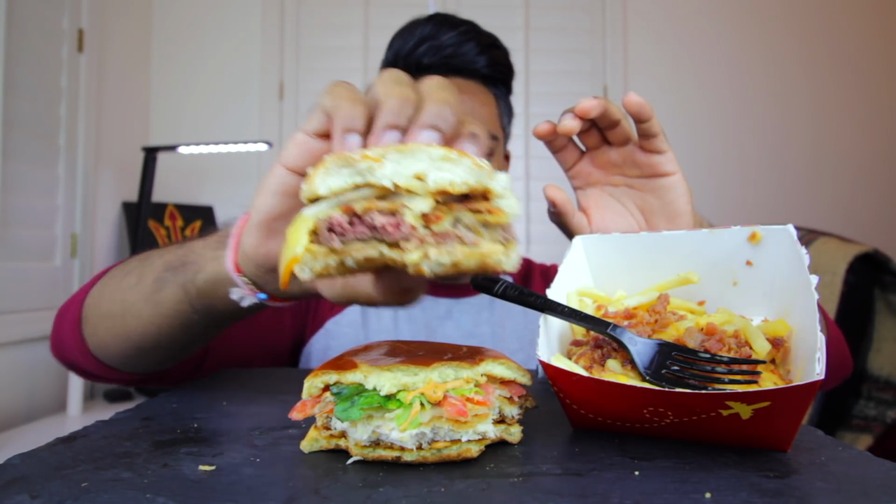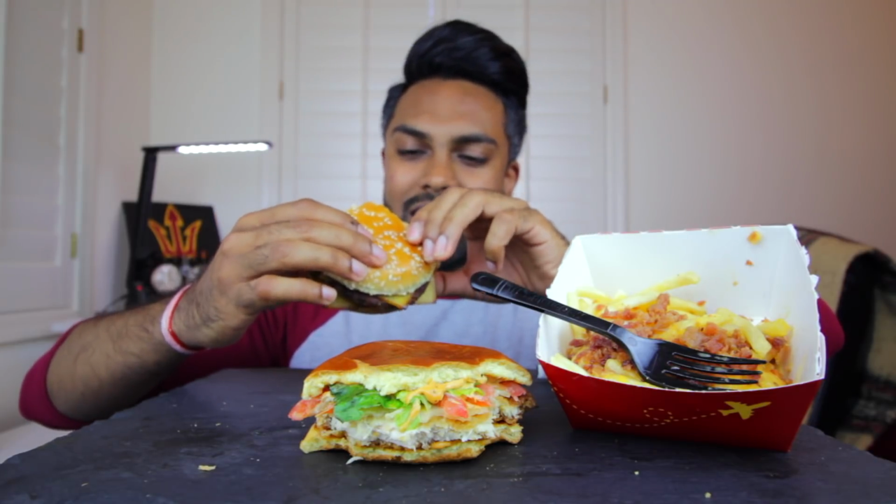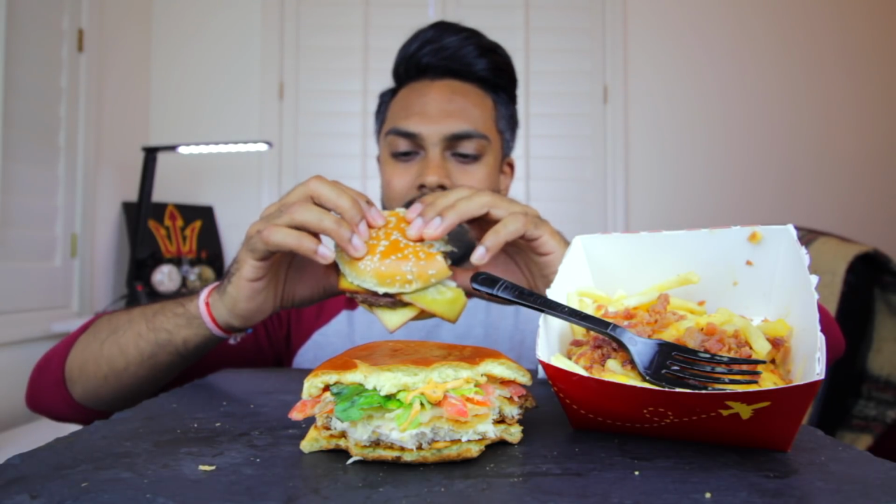You can see that. That's pretty pink, right? This feels like not really cooked at all. That's kind of sad. I'll put it on this side. The heck? Are you hearing that?